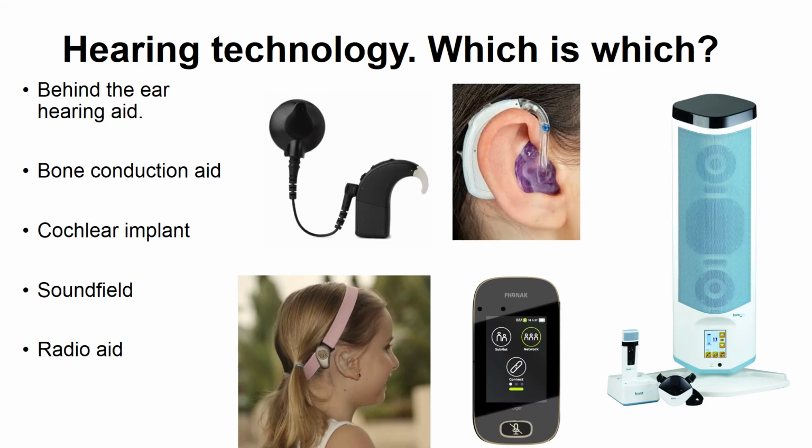Before we start talking about the hearing technology, let's firstly check to see if you know the names of some of the equipment we'll be discussing in this PowerPoint. Try to match the pictures to the names before you check the answers on the next slide. There are no prizes, but take my virtual well done as praise.